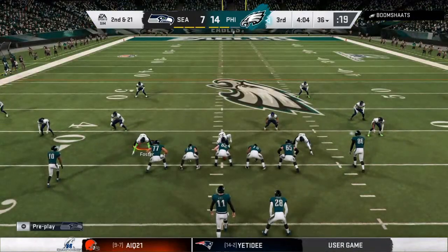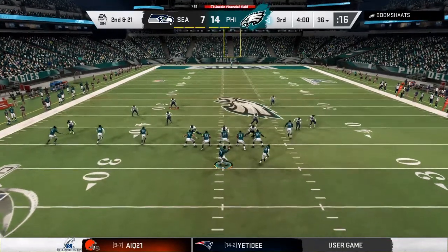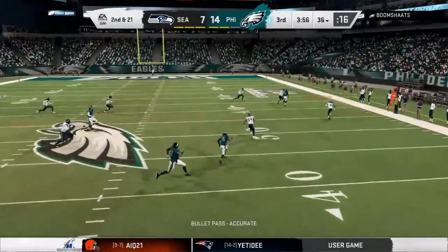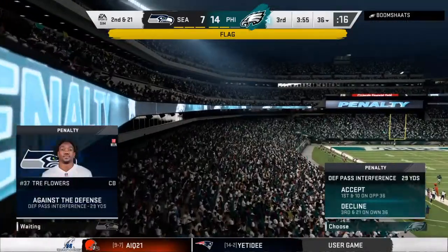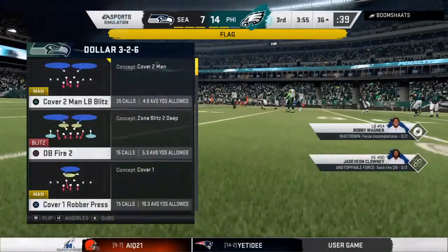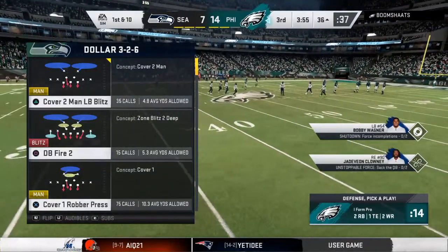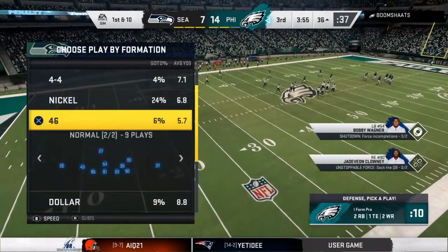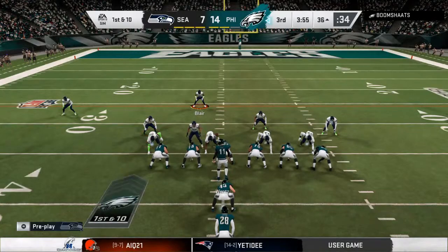Well, they're in some hot water now. After that sack, it's 2nd and 21. Now Wentz. Looking deep for his tight end, Ertz. And that's going to wind up incomplete. However, we do have a flag down. Let's check in with our referee. So from the 36 now, 1st and 10.